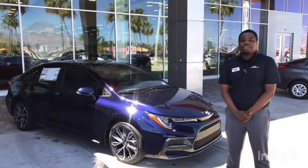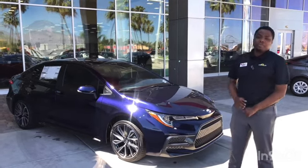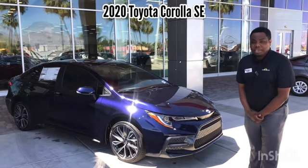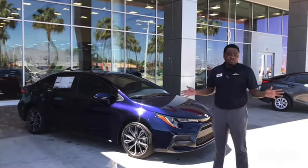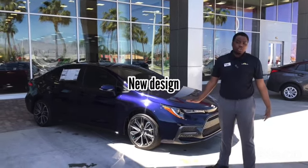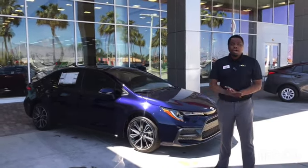And today I'm here to do a quick walk around for you on the all-new 2020 Toyota Corolla SE. The first thing that I want to hit on especially is the all-new redesign on these 2020 Corollas. So we're on to a new generation of the Corolla.